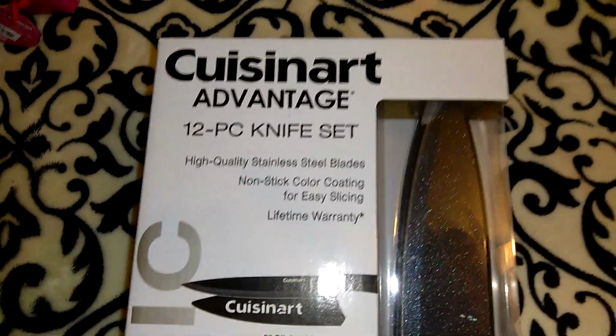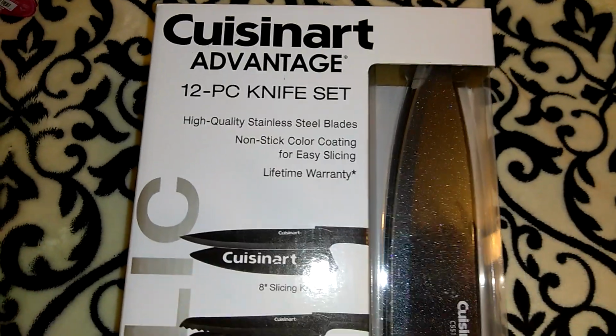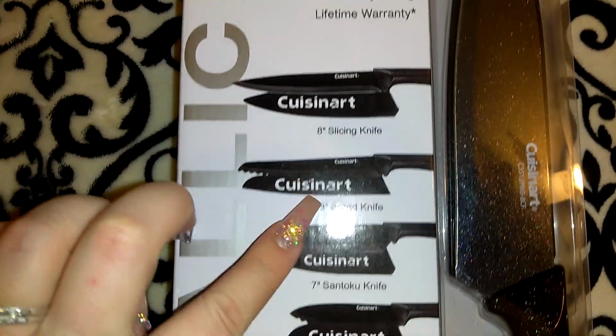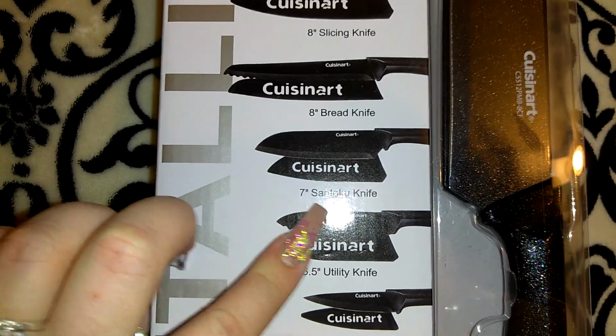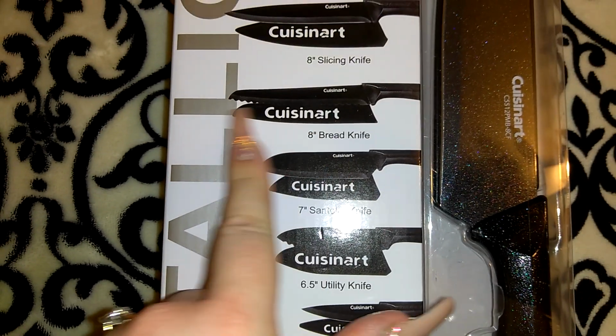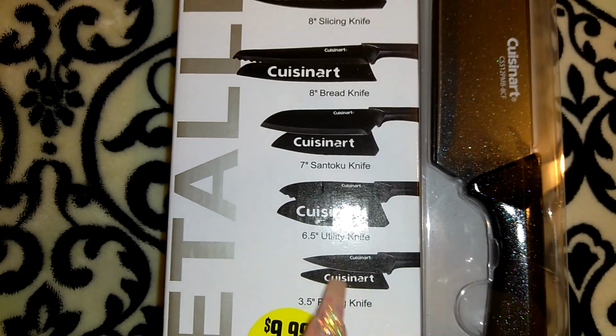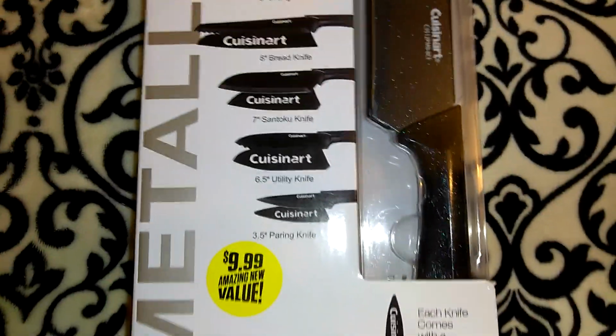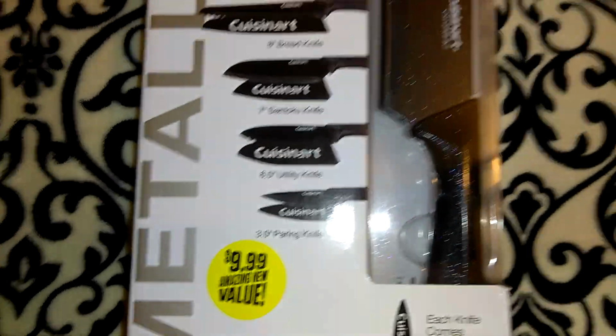So continuing on in 99 Cents Only, I got this Cuisinart Advantage 12-piece knife set for $9.99. I think this is an awesome deal. It's got the slicing knife, the bread knife, Santoku knife, utility knife, and paring knife. We really needed a serrated knife, and each one has a little cover that says Cuisinart. Tell me these aren't super nice. And Cuisinart is actually a good brand, so I got those.